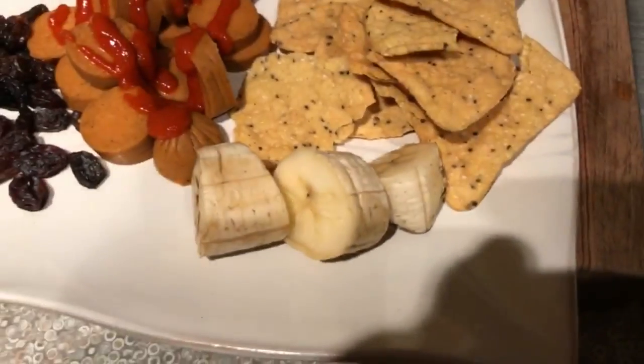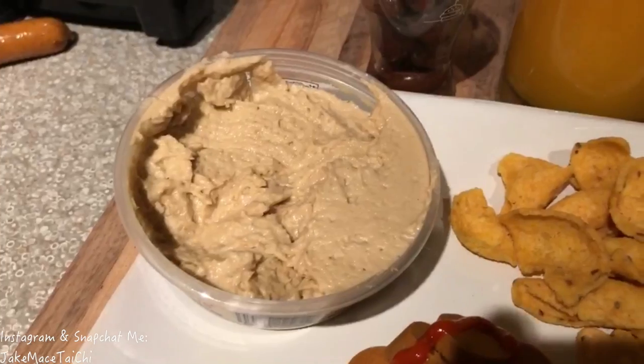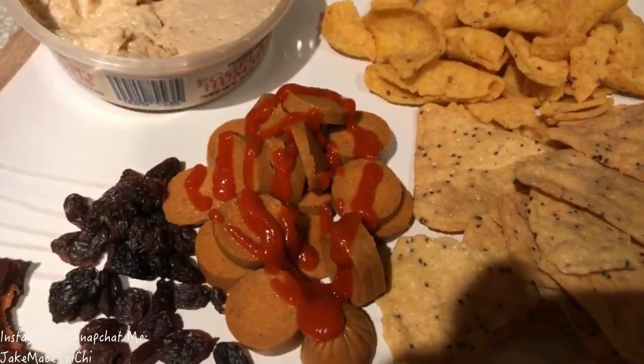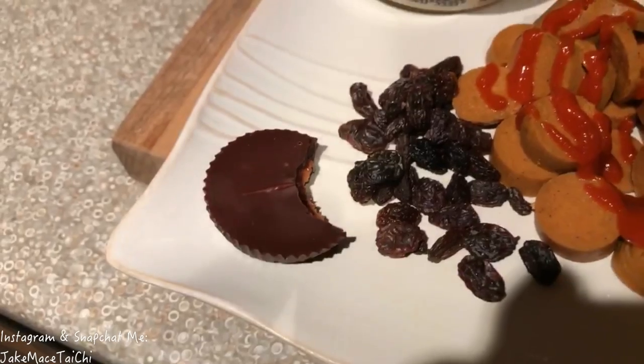Okay, we got banana, sweet potato chips with flaxseed, organic vegan corn chips, eggplant hummus dip oil-free, field roast sausage with spicy sauce, raisins, I guess a partially eaten organic vegan peanut butter cup, Greek olives, tangerine juice.